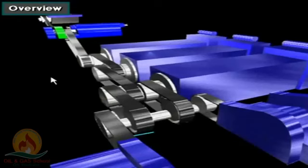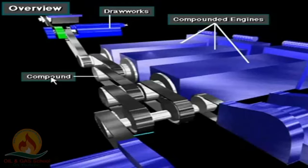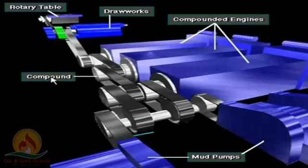Here's a common way to get power to the components on a mechanical drive rig. This shows 3 engines that the rig owner compounded. That is, the power from each engine goes through a series of sprockets and chains in a housing, called a compound. The compound transfers engine power to the drawworks, the rotary table, and the mud pumps.